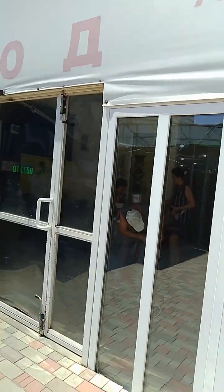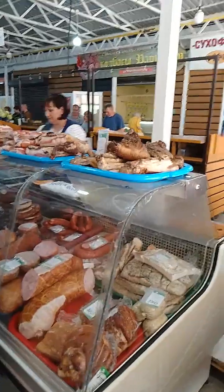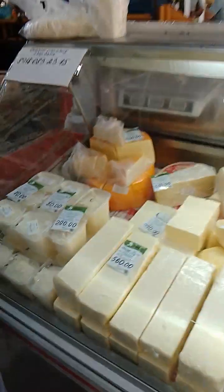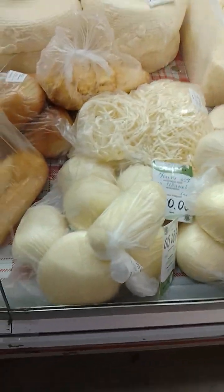Let me go into the market. Bunch of meats. Homemade butter. All the prices are in rubles. Homemade cottage cheese. This is butter, literally from under the cow. Homemade.